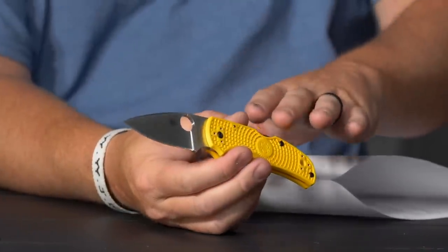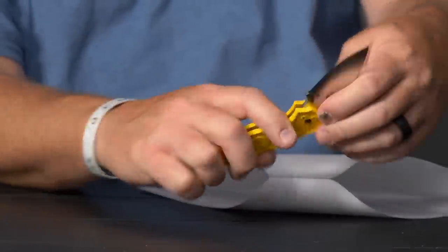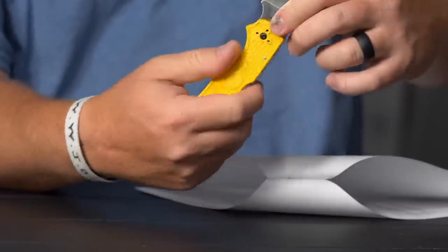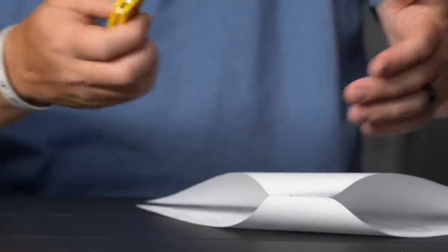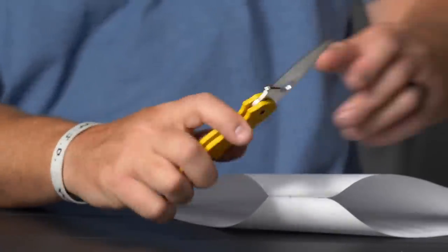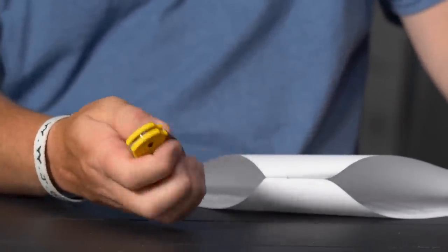I would own a Native 5 if it was a compression lock. Ah, interesting. I'm not a huge fan of lockbacks just because they're two-handed. I mean, yeah, you can do it one-handed, like brush it up against your jeans or whatever. Yeah, sketchy. Anyway, I'm not crazy about a lockback, but the Native 5 is cool.